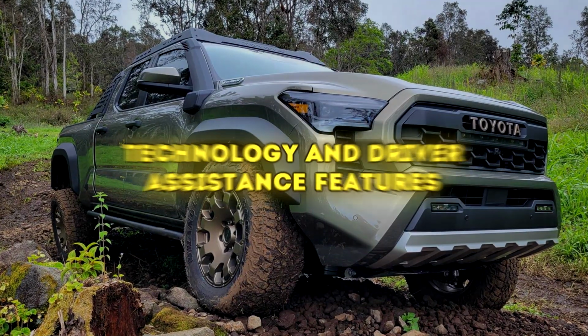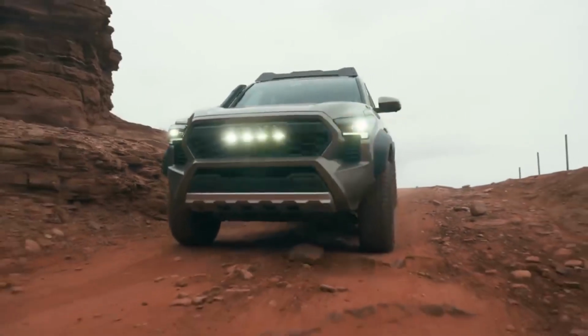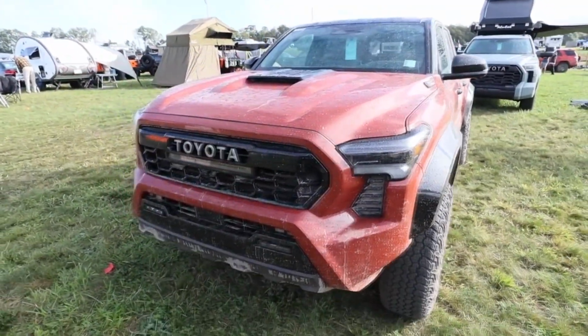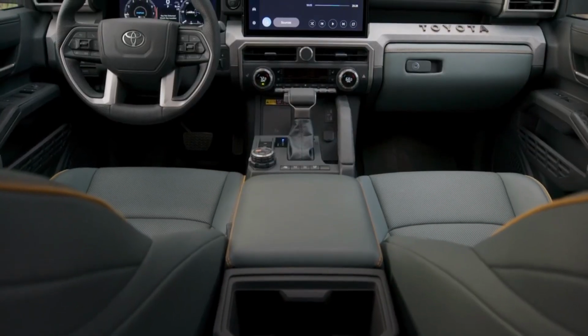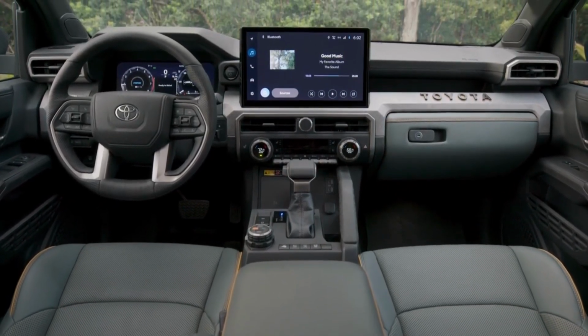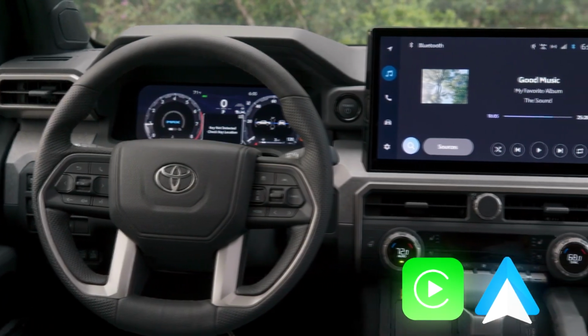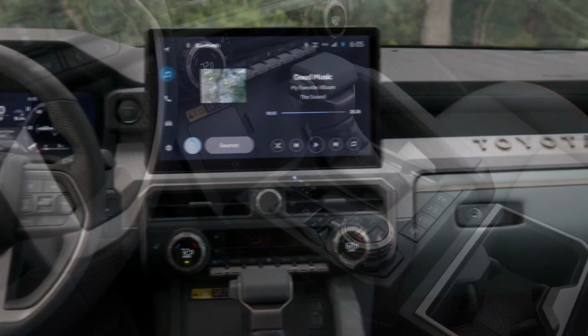Technology and driver assistance features. Toyota knows that while off-roading is cool, the Tacoma needs to be just as good for everyday use. That's why they've packed it with plenty of tech and safety features. The new touchscreen, which you might have seen in the new Tundra, is way easier to use than the old system in the Tacoma. Every model comes with wireless Apple CarPlay and Android Auto as standard, and if you go for one of the higher trims, you can get a wireless Qi charging pad.